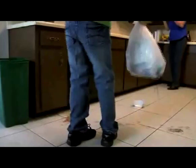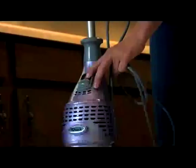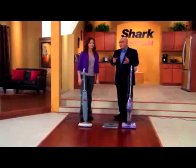Accidents happen all the time around here. With new boys, it's an everyday occurrence. It's great because you can clean up dry messes, pop the pad on the bottom, and be ready to clean up the wet mess. And this makes it much easier and faster to get your house back in order. So it's great to know that you can do a fast, efficient cleanup and move on with the rest of your day.